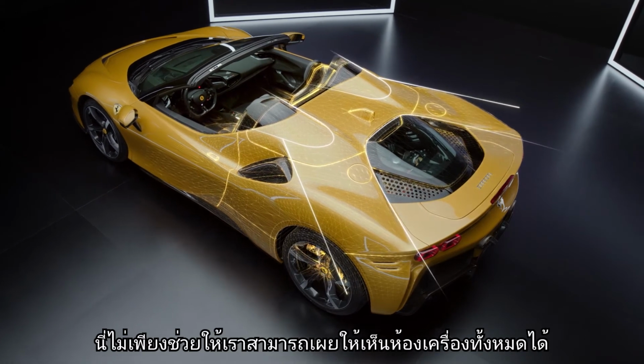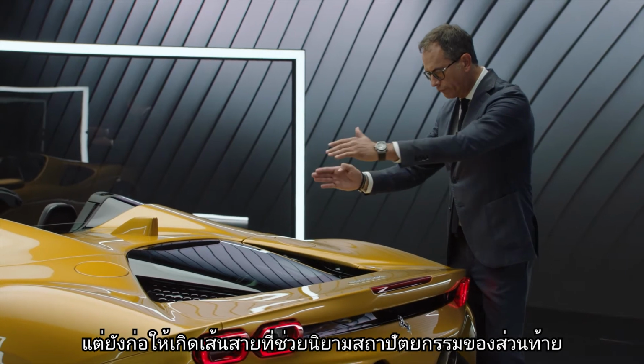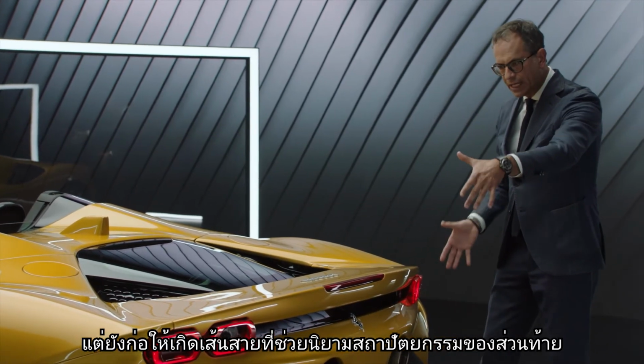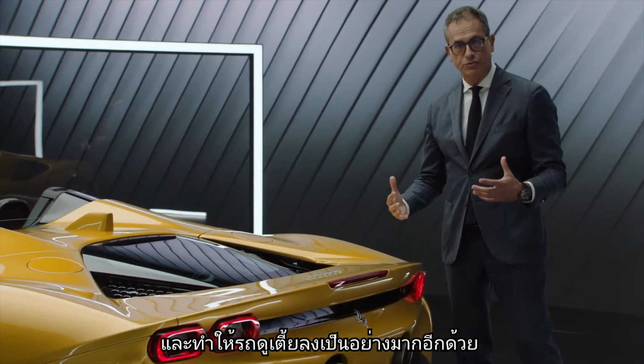This not only gave us the possibility to show the entire engine bay, but also to create two force lines that are defining the architecture of the rear and giving a lot of stance to the car.